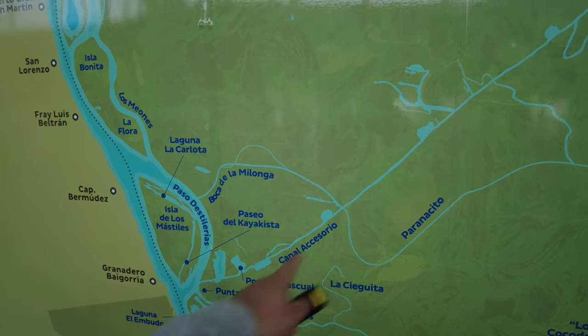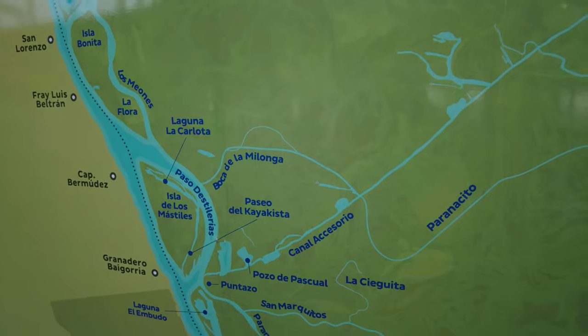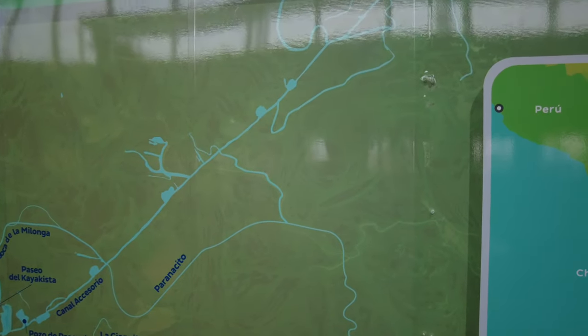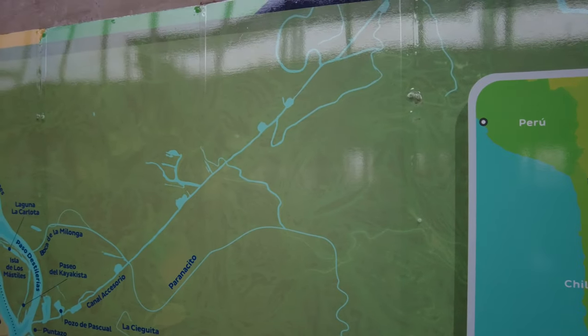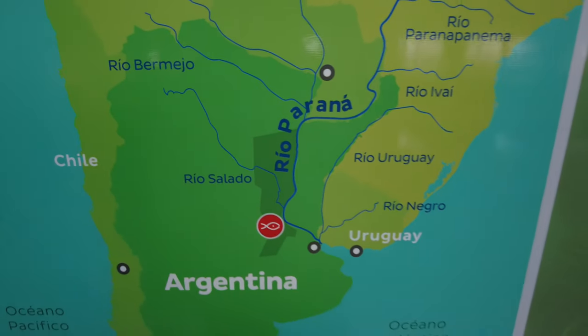Well, it definitely runs into Entre Rios province, because this is all Entre Rios province. But maybe it runs out into... I mean, who knows? Does it eventually run out into, like, Uruguay and Brazil? It would be, like, right about here. If it kept going, it would run into Uruguay. Maybe out into Brazil, who knows?